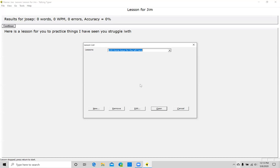So I will go through creating a lesson there. However, here we have lessons already created for us. So we have home row keys for the left hand. That's what I'm currently on.